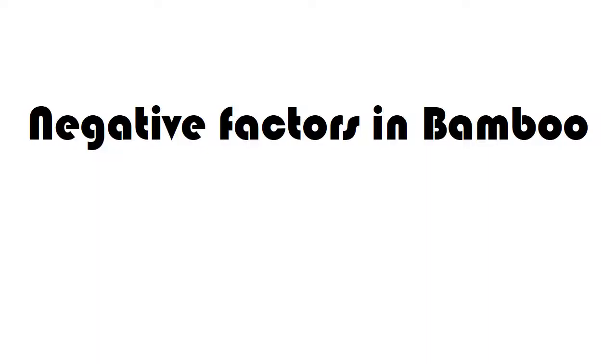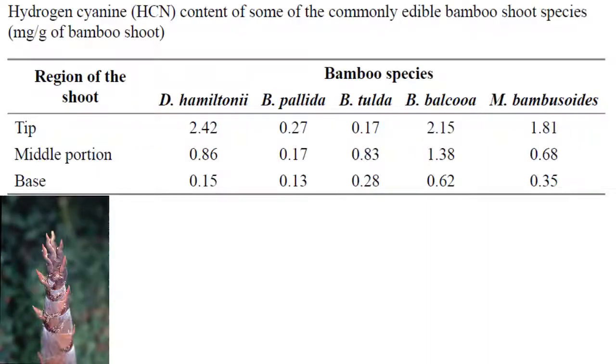Coming to the negative factors in bamboo, the different species have different concentrations of HCN, as I have already mentioned in the nutritional chart, that contains 1 to 3% of HCN. The percentage varies in the tip, middle portion as well as in the basal portion, and comparing the three parts, the basal portion has very little HCN content.